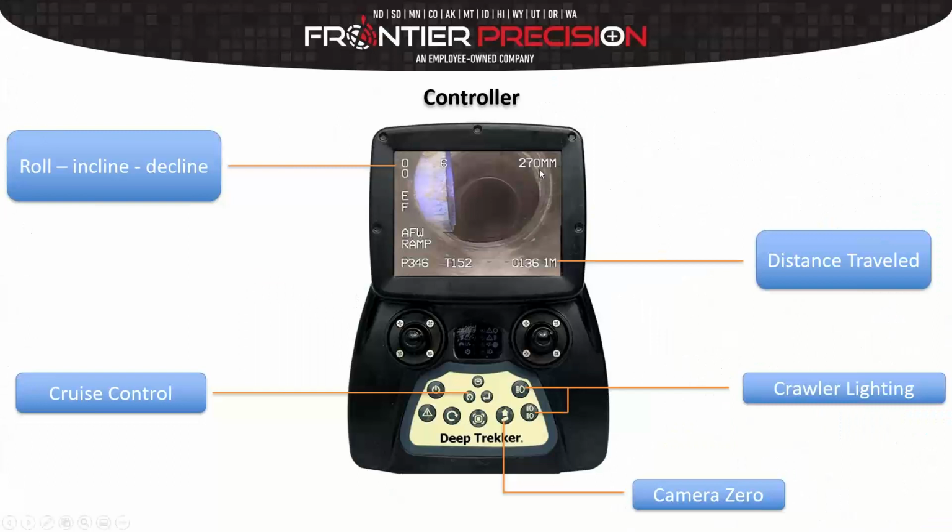So we'll take a look at the controller here. One of the things that a lot of people don't realize going into pipes is you're not going to have a bearing of roll or incline or decline. So the controller itself will tell you your roll, your incline, and your decline, just so you have awareness for rollovers and things along that line. Both units will also warn you if you're getting to a 20-degree point of where a rollover is possible, and it will also let you know if a rollover has occurred.